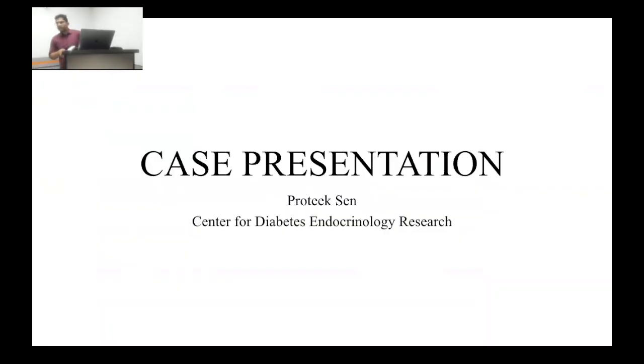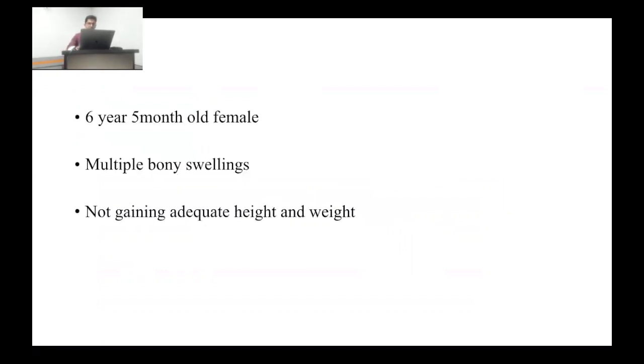Good morning. This is an interesting case which came to our OPD. Basically, a 6-year, 5-month-old female who presented to us with multiple bony swellings and not gaining adequate height and weight. She had come with her father, and this was his main complaint, that she's having these multiple bony swellings and she's not gaining height.